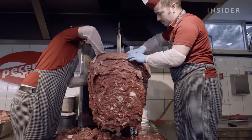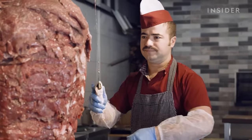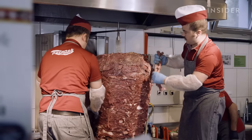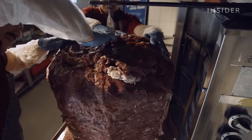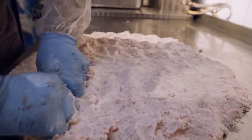Throughout the stacking process, workers repeatedly push down on the layers to keep air out and shave off the outer pieces of meat to shape the döner into an inverted cone. These shavings get added back into the stack with the tail fat, so nothing is wasted. For the final layer, workers flatten the remaining tail fat into a sheet that perfectly covers the top of the stack.